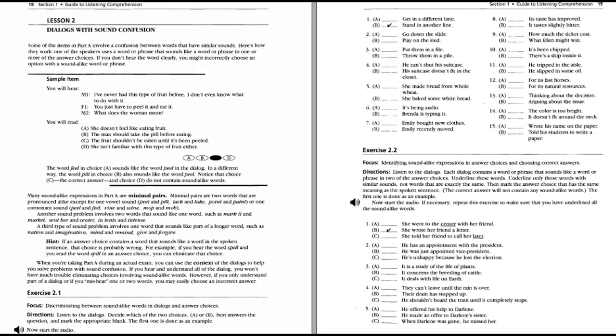Number 9. Terry wasn't in class Monday, I noticed. Well, she came down with a cough this weekend, but she's feeling better now. What does the man say about Terry?